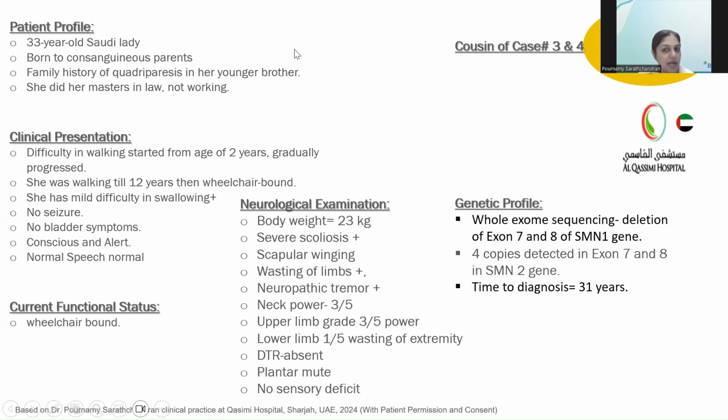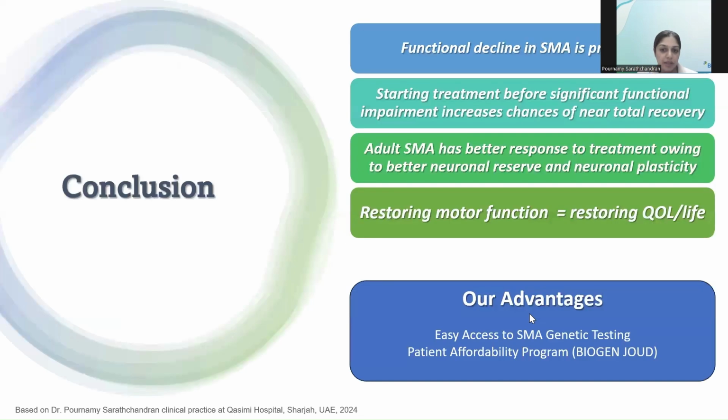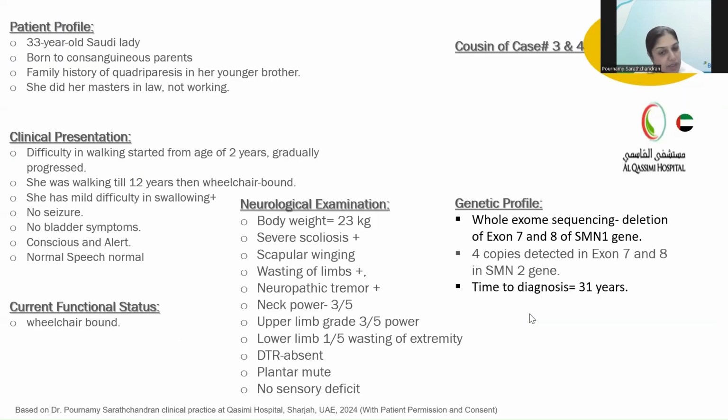The last patient is a cousin of the previous patient. She also has the same genetic mutation. She has SMN1 gene mutation, and for SMN2, there were 4 copies. And the clinical profile is totally different. Her weight is just 23 kg. She has severe scoliosis. She has scapular winging and wasting of limbs. She has neuropathic tremor and significant weakness of limbs as well. So it's not the genetic makeup alone which determines the phenotype. So we need to treat them early so that functional recovery can be achieved early.